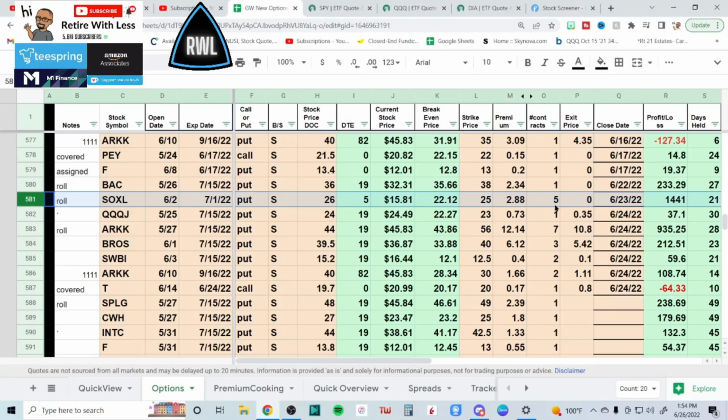But I don't have to use SOXL. I can go with another trade if I'd like to, and I don't have to do it all at once either. So that's that. So early assigned 500 shares of SOXL. Very good possibility that I'll sell these shares out and replace them with put contracts.